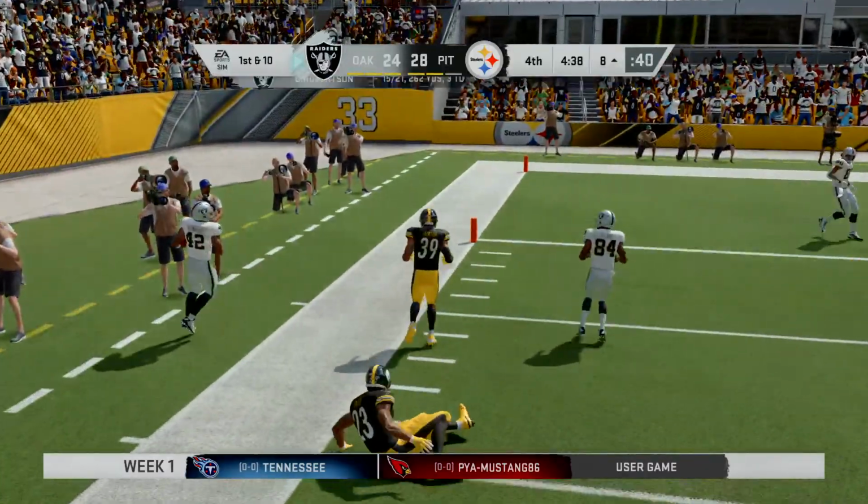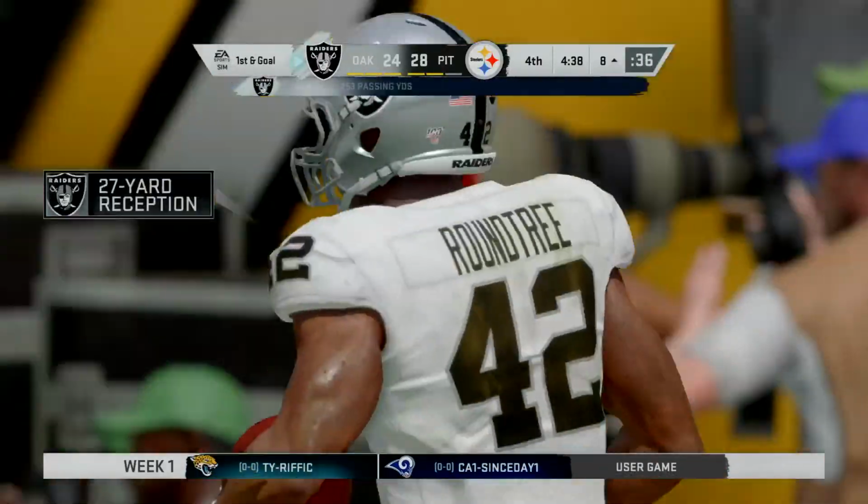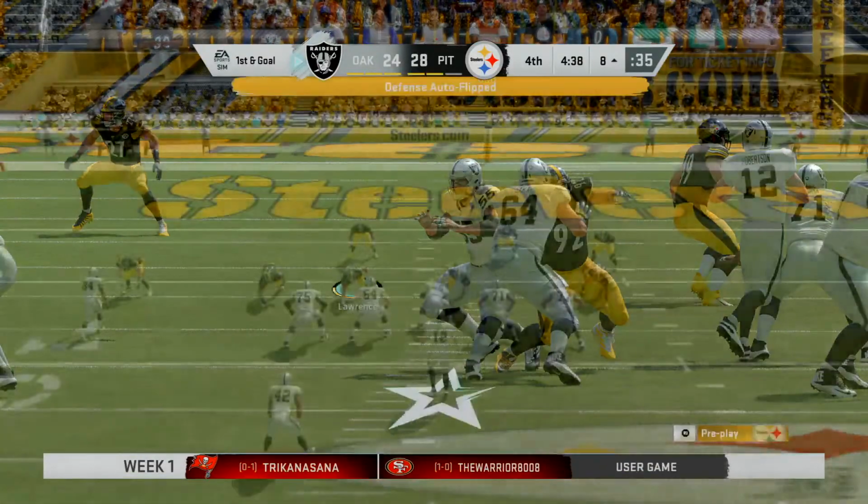And this is caught at the 8. That'll be marked as a 27-yard pickup. But we haven't been shortchanged on offense. Another fun play to watch there on the deep pass.